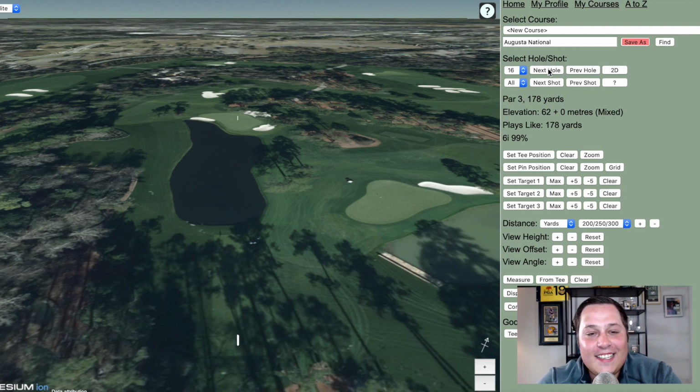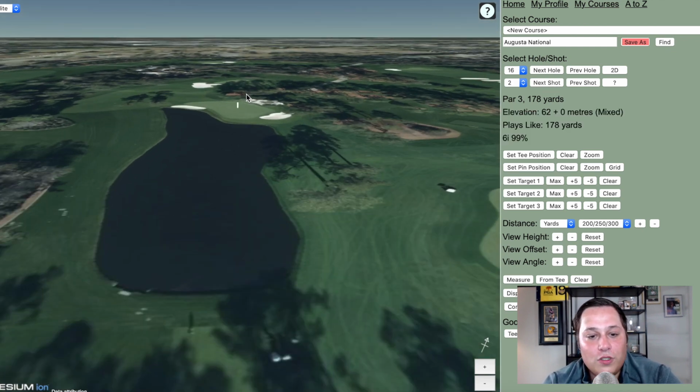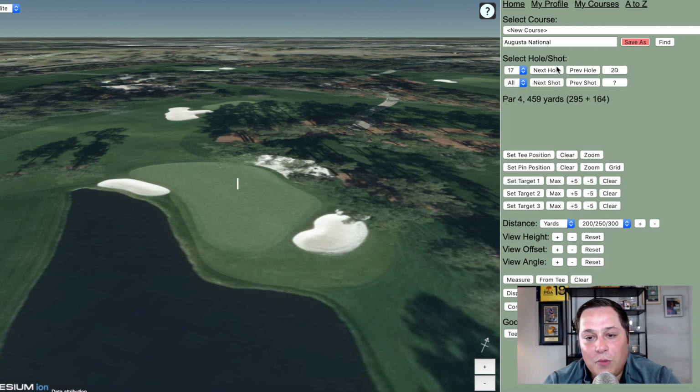Hole 16 is that infamous hole for Tiger Woods where he hit that around the green shot, ended up just making birdie out of nowhere. It's 173 yards. It's pretty standard when it comes to a hole at Augusta National because it doesn't have a ton of elevation change or anything like that, but a real tough hole with water in play. Of course, plenty of well-placed sand bunkers as well.